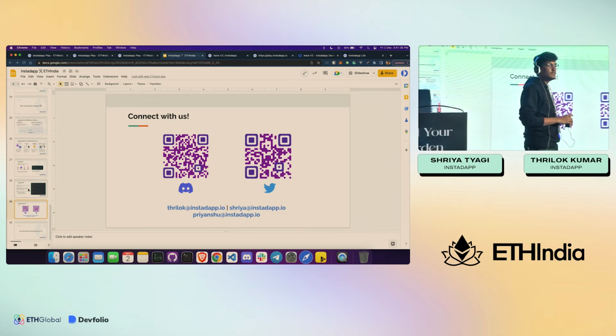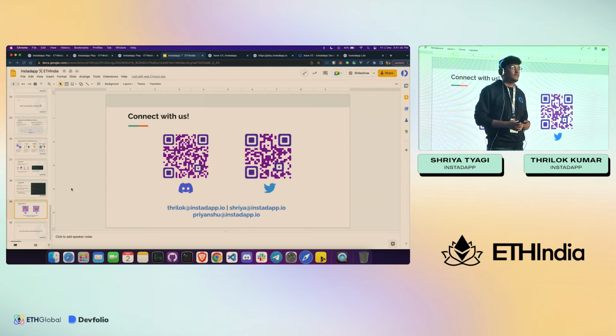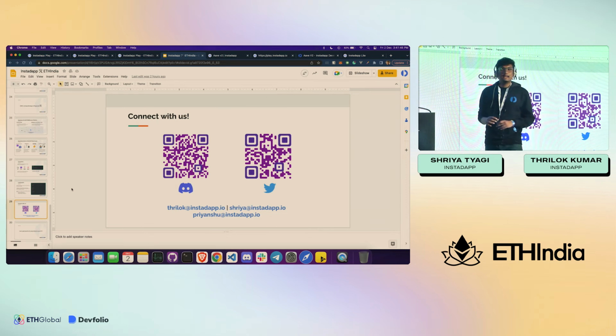Yeah, I do have another question. Yep. Does the SDK support only the platforms supported by Instadapp, or can I go for a custom platform, like some other lending protocol? Okay, so that's a nice question over here.